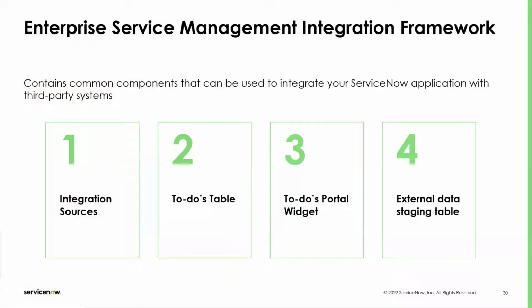Before you get started with your integrations though, we strongly recommend that you use the Enterprise Service Management Integration Framework. This is going to install some of the common components that can be used to integrate with these third-party systems, such as your HCM or your LMS or other systems that you may choose to integrate with. So it's going to give you those key points for your integration sources, your tables for those to-dos to share that information, the to-dos widget so that it displays on the employee center, as well as those external data staging tables for storing data sent to the third-party systems from ServiceNow.